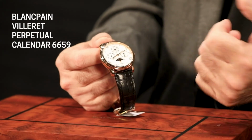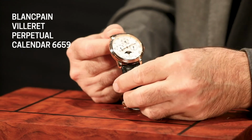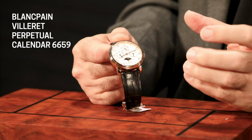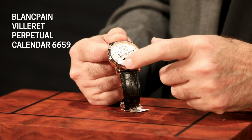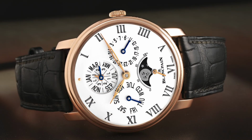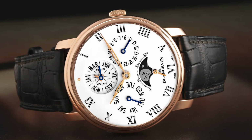One of the things that they've built into this is a lot of the modern features of the watch. It is water resistant to 30 meters. That means it's splash resistant. I mean, I can't even imagine anyone wanting to swim or shower in this watch anyway. But what that means is that if you get your hands wet when you're washing them or something like that, or get caught in the rain, it's not going to affect the watch. It's also anti-magnetic. It has the silicone hairspring. And this is a reference 6659 3631 55B.